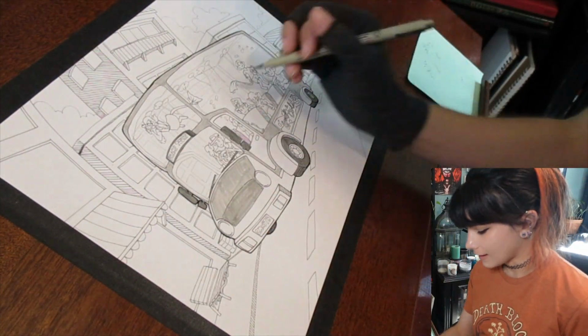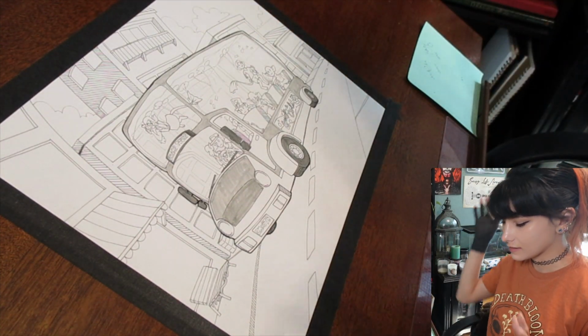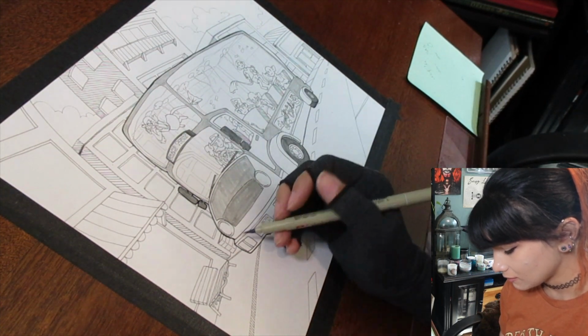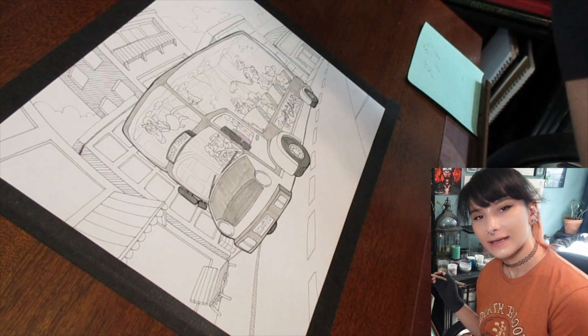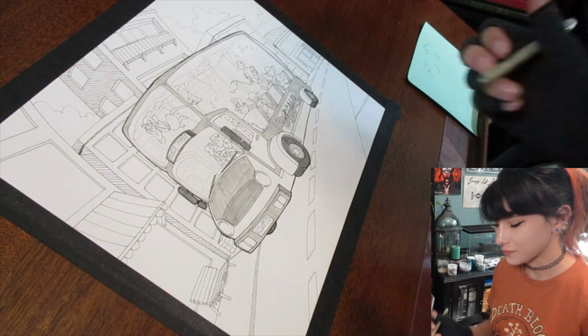Yeah, I like that. It outlines the windows, kind of makes it a little more obvious what you're seeing. I think that turned out real good. And then just throw in some details here. There we go. I like it. Yeah, I think that makes the bus look a lot more like it's in a three-dimensional space even.